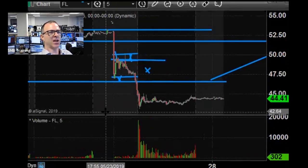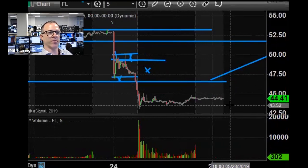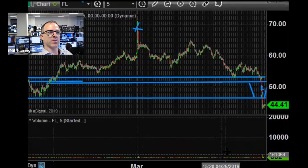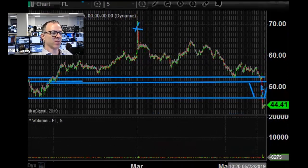Maybe not today. Maybe tomorrow. I don't think I'd be shorting it unless I saw it come up to 45 and they really just sold a ton of it, failed there, and started to hold below 43.50 or something like that. So 47 would be my upside target on a bounce on this one.